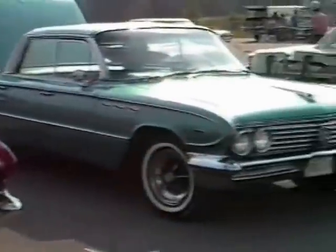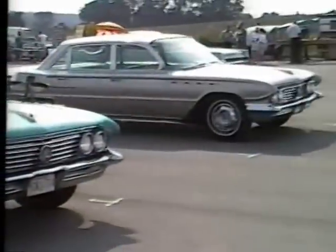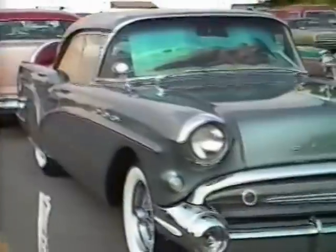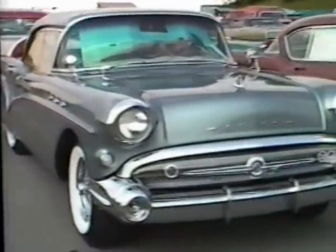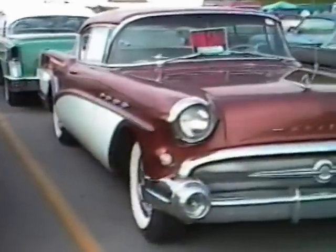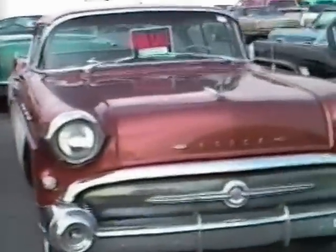Very good cars, very high performance cars. There's a couple of four doors. A lot of 61s came to this show. 61 is getting more popular. Here's a 57, going back in time a little bit. A lovely 57 two-tone for sale.